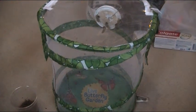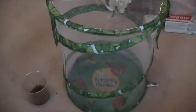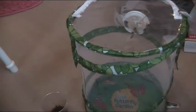And today, as you can see, I had literally just finished this five seconds ago. That's not a good angle. There. I did, in fact, hang up their chrysalises in the butterfly habitat, which they were in this pot here. It's so strange that the lid is now off. Look at all that food. It stinks, that food. I'm getting rid of that immediately.